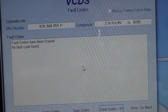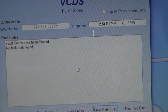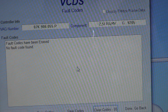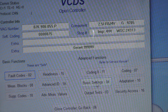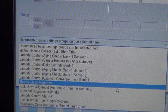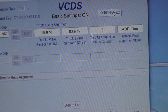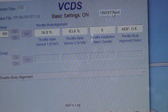Okay, I've already cleared codes and then realized I didn't hit the record button, but as I was clearing the codes I noticed there were some throttle body codes because I'd had the ignition on while the throttle body was unplugged. So then that reminded me that I needed to relearn the throttle body. So I have the ignition off right now because you have to have the ignition off in order to relearn the throttle body. And we'll go into basic settings, and we can use the drop down box on this, and down there is throttle body adaptation, throttle body alignment, and then we click on next, and we see the numbers start changing and doing some stuff, and it says run there, and then it says OK.